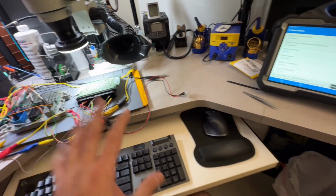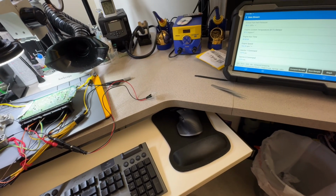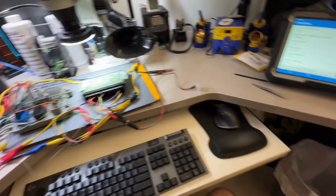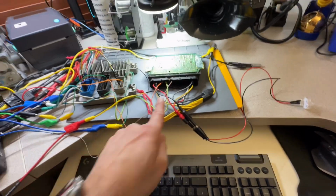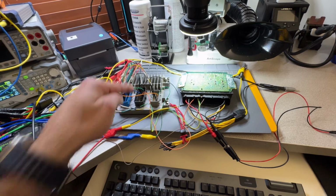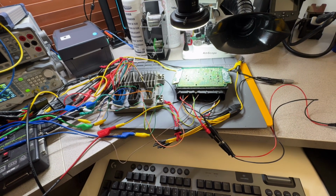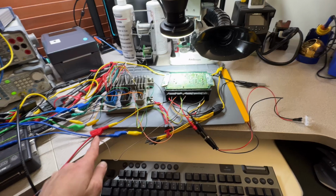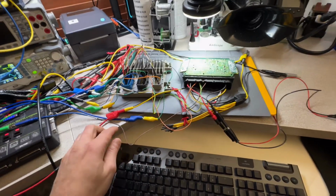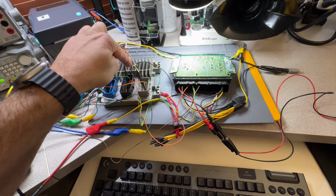All right, so going back into the test. On here, I'm going to show you two things. I have the black wire coming from the computer. Well, actually, right now the computer is sending a signal. Oh no, this is the red channel. Sorry, I'm just looking at the yellow. So the red channel is on one of the injector signals. It's on pin 72 on the computer.